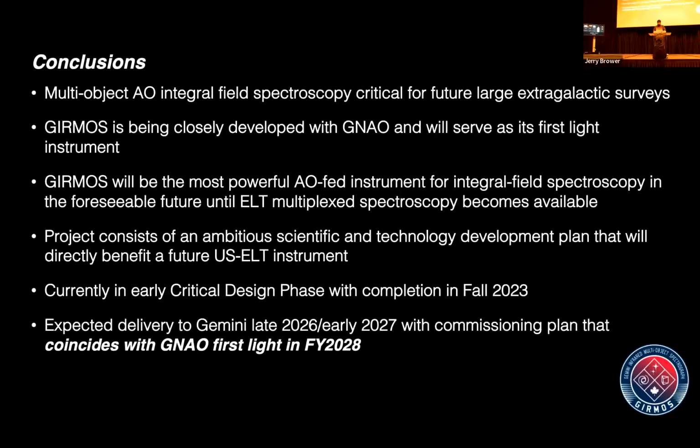Our expectation is we will deliver almost a year before GNAO first light will happen, and that year would be spent integrating with the GNAO subsystems before first light. Thank you very much.